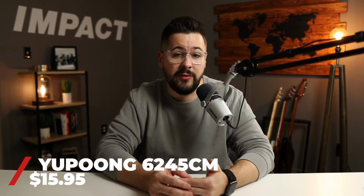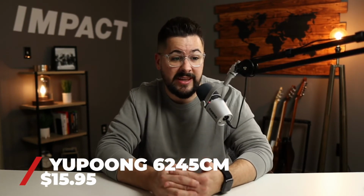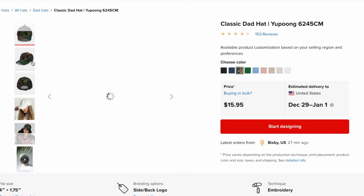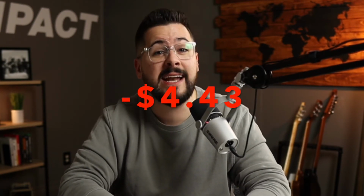Now, again, these are embroidered hats. Now, Printful is offering you an embroidered dad hat at $15.95. The highest price I could find among their competitors was $13.25, and the lowest price was $11.13. That brings us to a median cost of $11.52, and that's a difference of $4.43 per hat compared to Printful. So on average, Printful is charging you $4.43 more than their competitors.